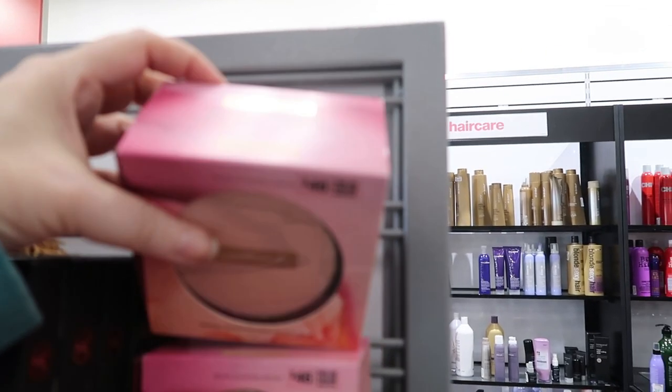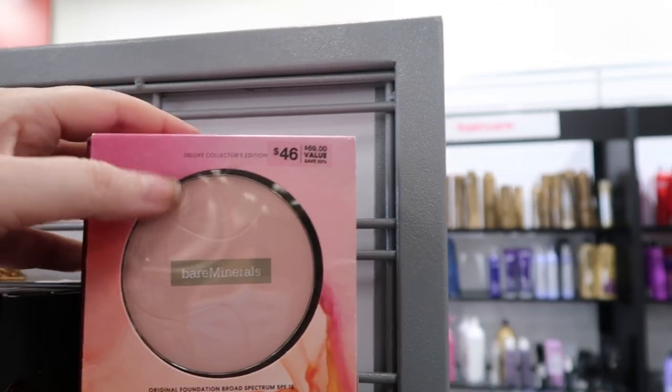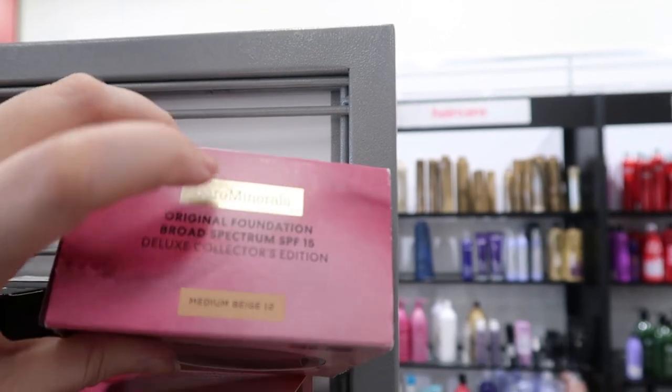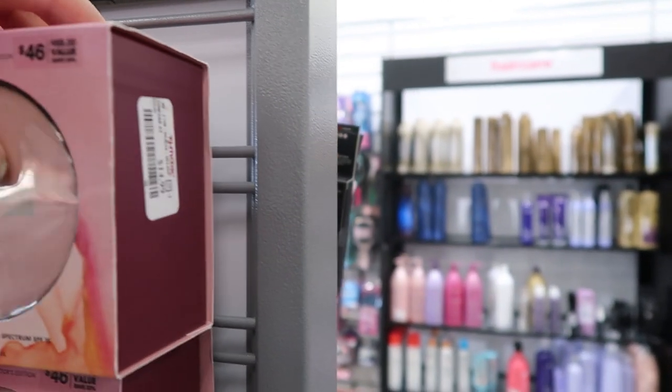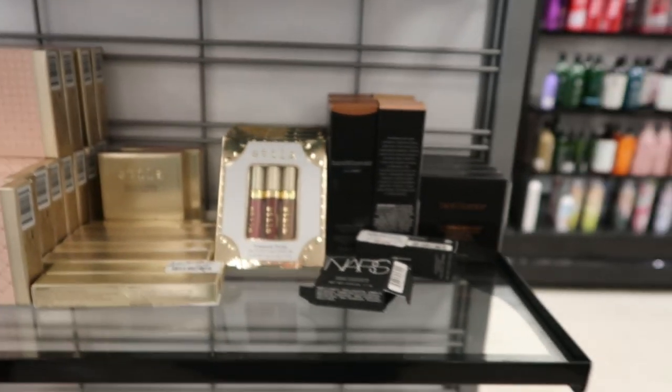Okay, here's another holiday find. This one is from Bare Minerals last year. This is the foundation. It's the deluxe size of the powder foundation that has the SPF in it. This one's in medium beige 12. Went for $46 in stores. It's going for $14.99.